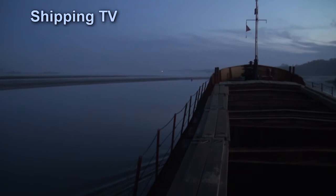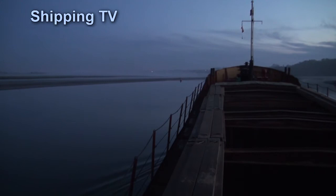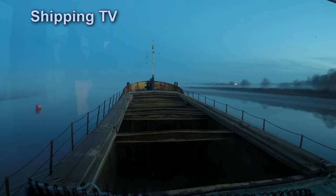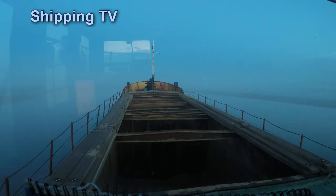Looks like a belt of fog just coming off the fields, running across the river, so we'll have to see what we find when we get there. It's not normally like this, you know. It's a sea like a mill pond, and so I've had a bit of everything, really, a bit of fog and a bit.